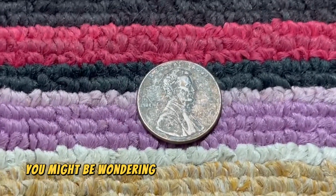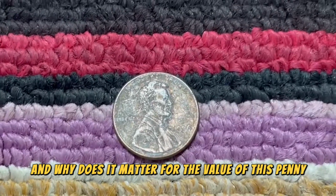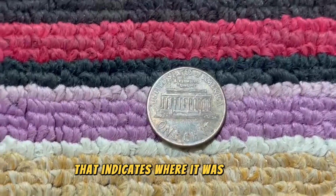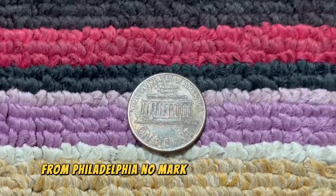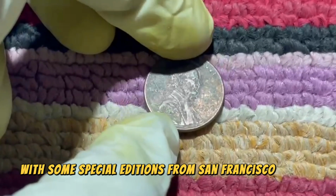You might be wondering, what exactly is a mint mark, and why does it matter for the value of this penny? Well, a mint mark is a small letter on a coin that indicates where it was minted. For the 1996 penny, the most common mint marks you'll find are from Philadelphia, no mark, and Denver, D mark, with some special additions from San Francisco, S mark.